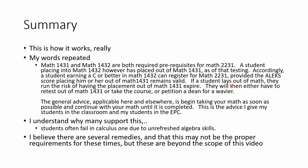If a student lays out of math, they run the risk of having the placement out of 1431 expire. They will then have to either retest out of 1431, take the course, or petition for a waiver. The general advice applicable here and elsewhere is begin taking your math as soon as possible and continue with your math until it's completed. This is the advice I give my students in the classroom and my students in the EPC.